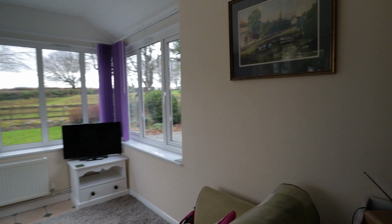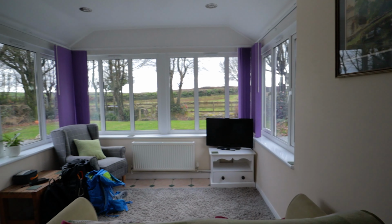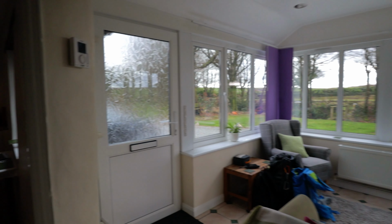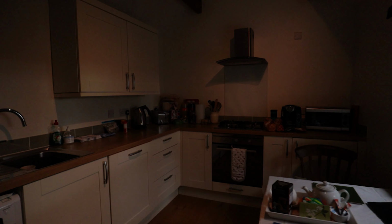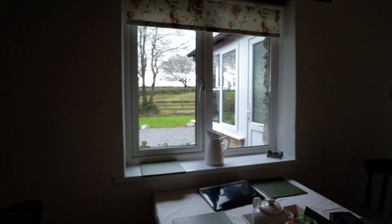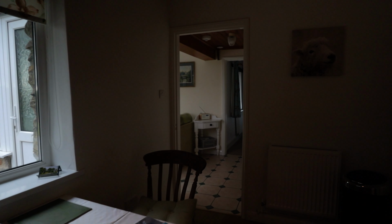As you can see, it's a nice size living area, nice settee there, TV in the corner, little comfy chair in the opposite corner and a table. Lovely view out into the grounds. Off of that you've got this kitchen, full-size kitchen, washing machine, dishwasher, cooker, hob, microwave, coffee machine, even a little table there for two just by the windows.